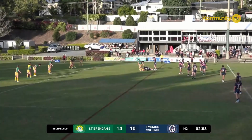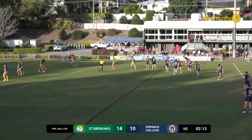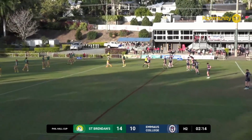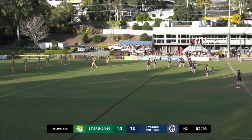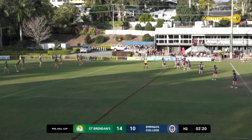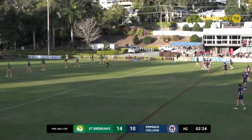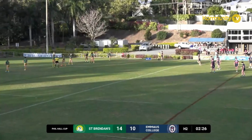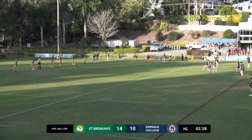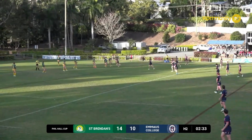As opportunity beckons for Emmaus. And Emmaus College, they got a penalty as well. So this is turning into not a bad set of 6 from an Emmaus perspective. So he'll kick this into the car park. Is he going to pick out the car? No. In fact, he measured it very respectfully to stay on the grass.